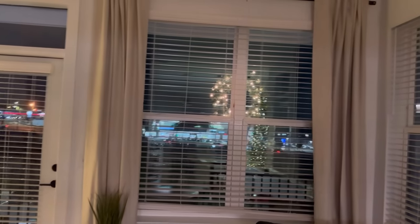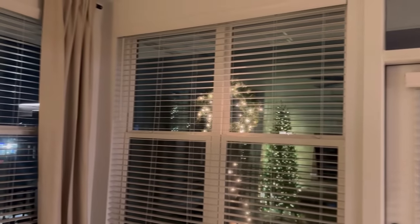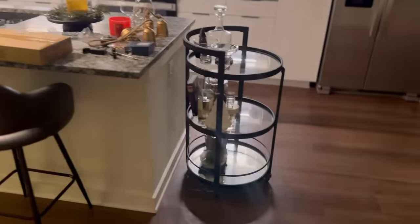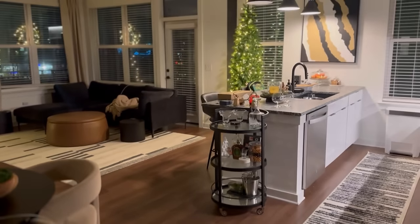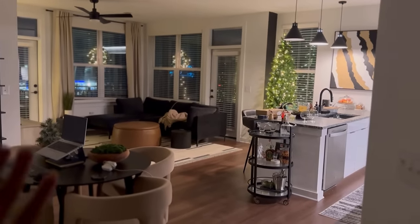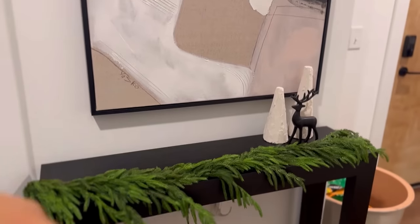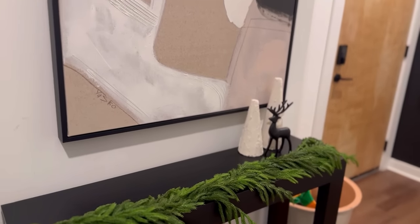As you can see a little bit from outside, my wreaths are up as well. They have the lights wrapped around them, so I am liking how everything is looking. I had to move my bar cart here. I think I like it. It looks pretty good, like when you come in from the entrance. Back up a little bit. So this is what you see, never mind the mess here, but I really, really like it. And then for now, I just placed the garland here and a few things that I had from last year on the table. Don't know if that will stay.